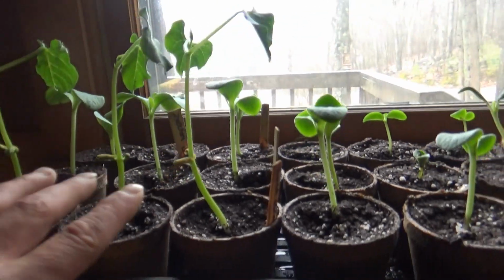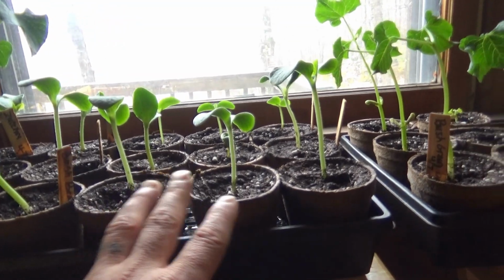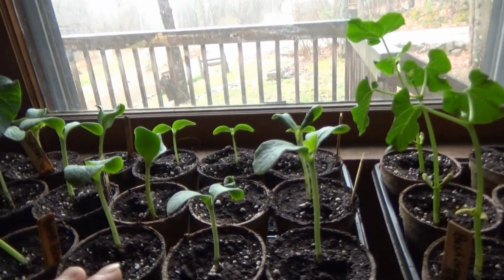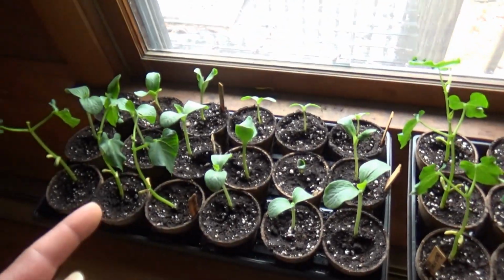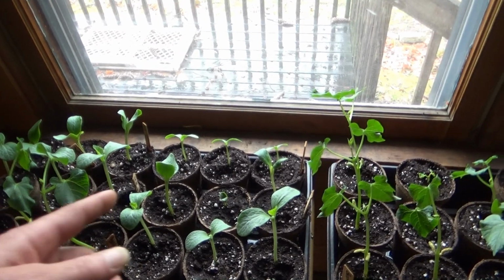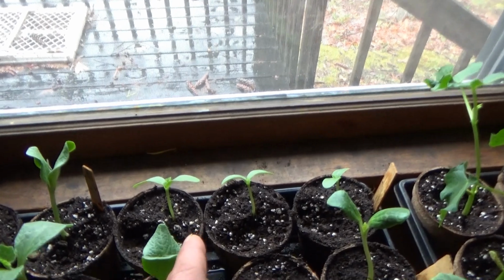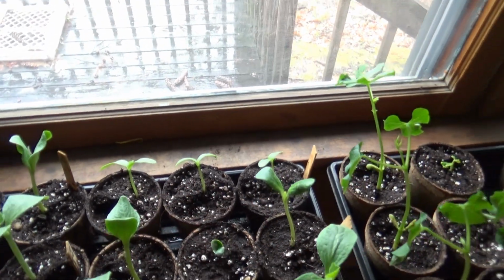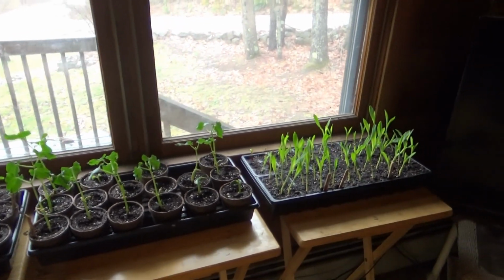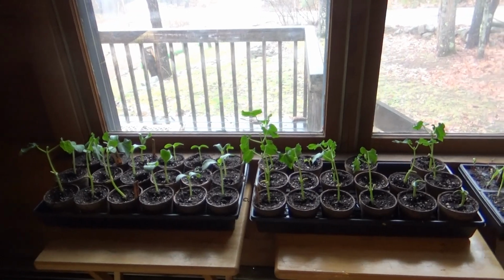I have just 3 more bush beans up here in the front. I have butternut squash. I have 6 of those, I believe. I have some acorn squash, buttercup squash, a couple zucchinis, and 3 pickling cucumber plants. It's those up there in the front, the smaller ones. But yeah, again, we'll see how that goes when it comes to transplanting them outside.